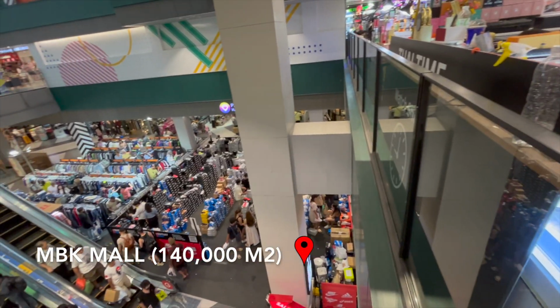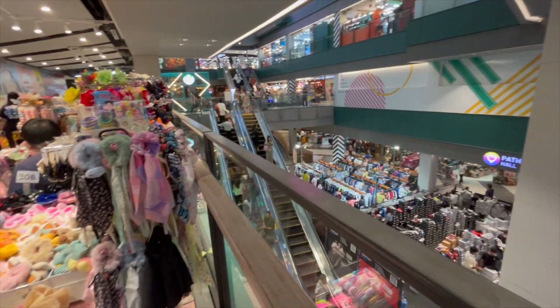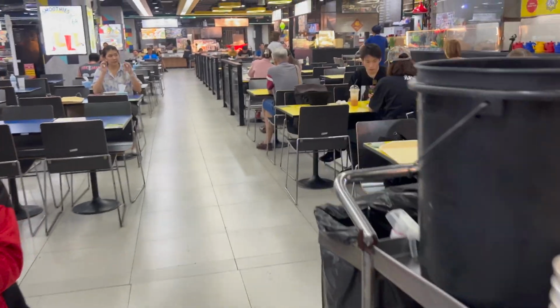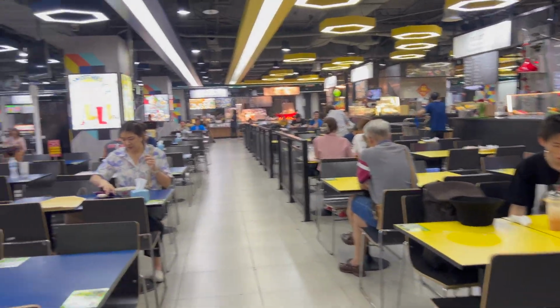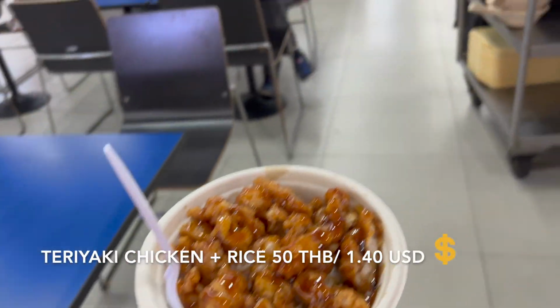First stop is MBK Mall. With 8 floors and 2,000 shops and restaurants, it's super popular with both locals and tourists. It's also pretty budget friendly. The restaurants were absolutely packed, so we went upstairs to the food court and we got some chicken and rice for 50 baht.